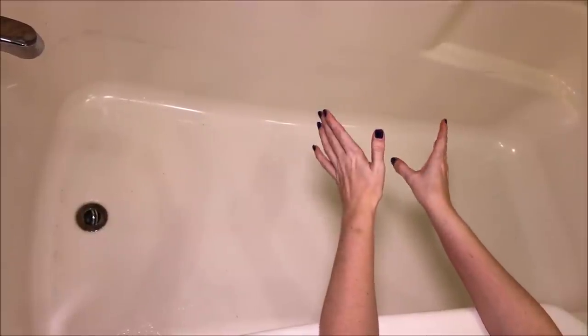But overall, I really did enjoy this bath bomb. It smelled wonderful. I loved the look of it. Perfect for Halloween, and it was moisturizing as well. So everything you would really want in a bath bomb, it had.